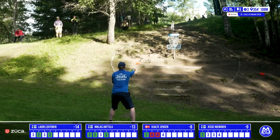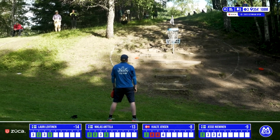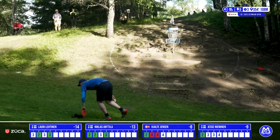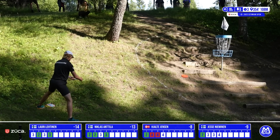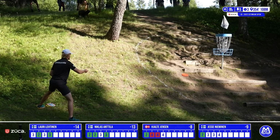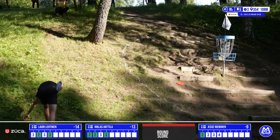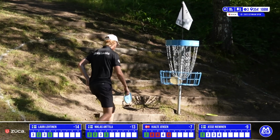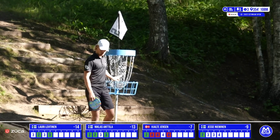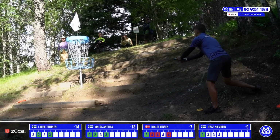Did we miss one from Jesse? Because he was more parallel to the basket on the hill. I was going to mention the same thought. I thought maybe my camera angle was off, but I paused for a moment because I thought maybe we just had a misperception. We'll see his score at the end there as he unfortunately missed his uphill putt. But Hjalte, not missing that, takes another bogey.